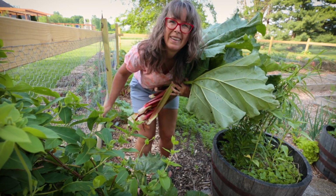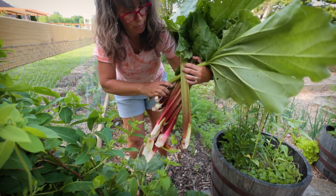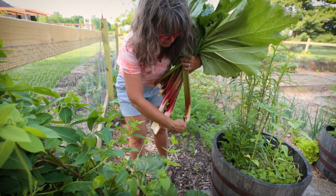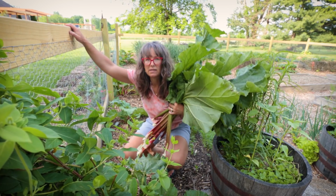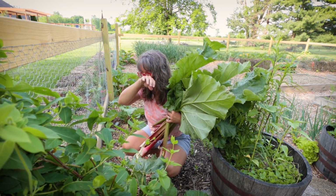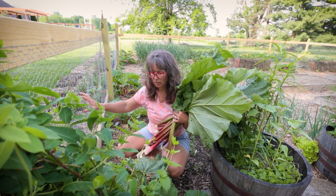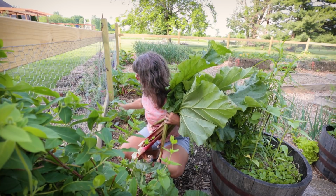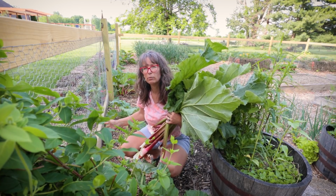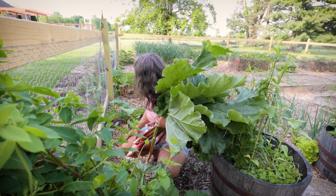Okay, that is my row of gorgeous rhubarb. Some of it's a bit old, but that's okay. It'll cook up nice and soft with chopping it up, and I'm gonna freeze it first anyway before I use it. That'll soften it up a bit. There's one right here below you, and then I have strawberries intermixed and planted along the fence line with those.